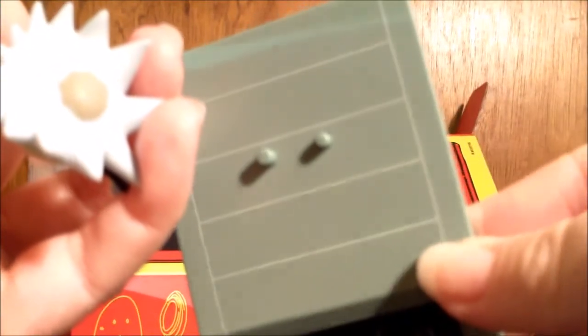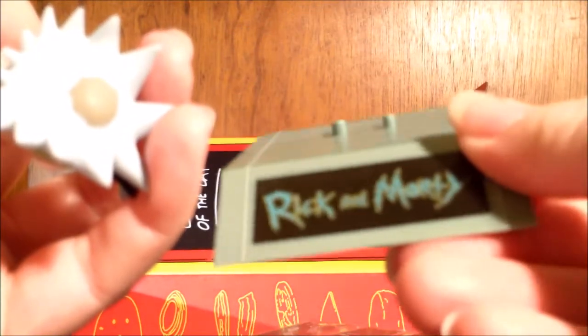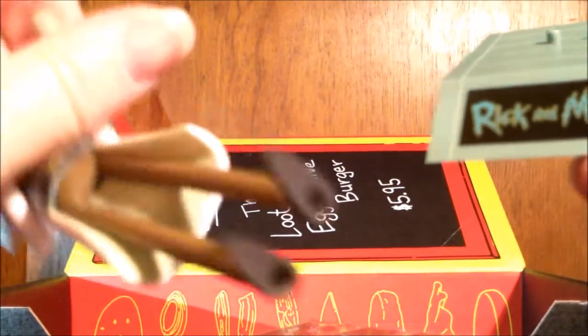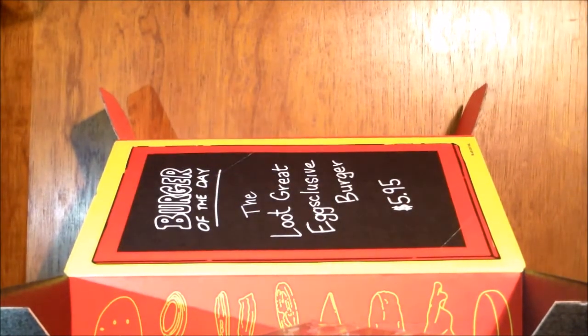Oh, and he has a little stand to stand on. So that's kind of interesting. It says Rick and Morty on it. So classic holes in the shoes. He's got his little lab coat on. He's just flipping birds everywhere. So, yeah. I won't show you guys that part. Sorry. I'm not gonna do it. But if you've seen the show, I'm sure that you completely understand it.